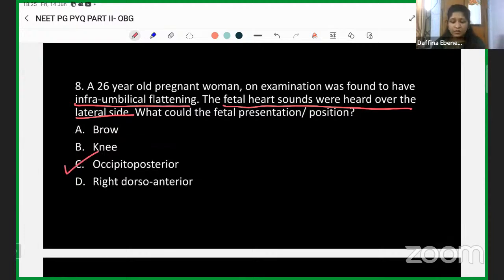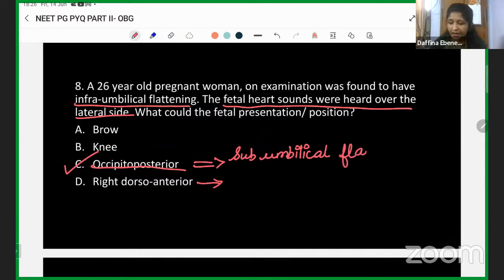Occipito posterior, yes, is a condition where you're going to have infraumbilical flattening. And dorso anterior is nothing but your transverse lie. You can feel the head at one flank and the breech in the other flank. So it's not dorso anterior also. So the answer is occipito posterior. So in occipito posterior on per abdomen examination, what are the two things that you can find? One is subumbilical flattening, infraumbilical flattening, and FHR will be heard in the flanks.